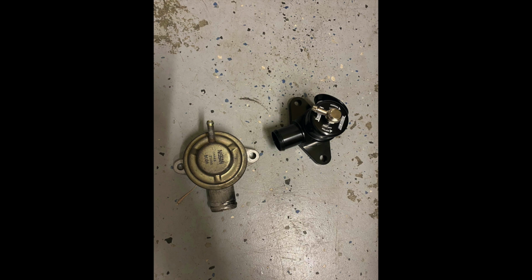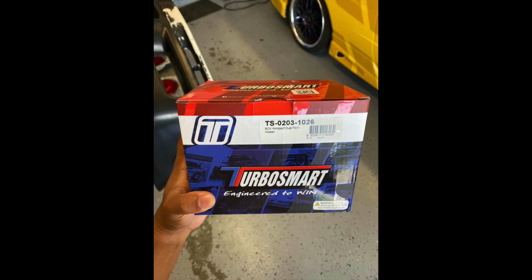I initially ordered the HKS Super Sequential, but after talking to some R34 owners with the same motor, they mentioned that it can cause the motor to stall. So I ended up just going with a Turbosmart dual port blow-off valve that recirculates. So it didn't quite have the fluttering that I normally like to hear, but it's more of a whooshing sound, but nonetheless it sounded great.